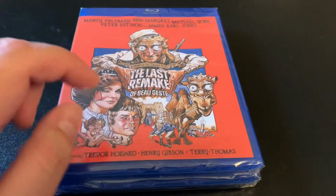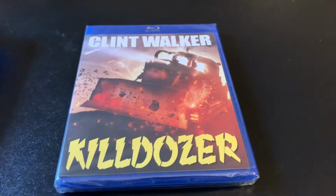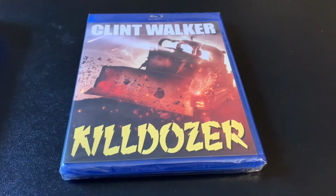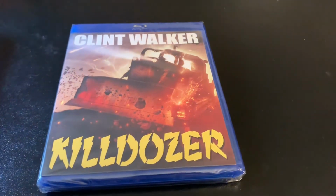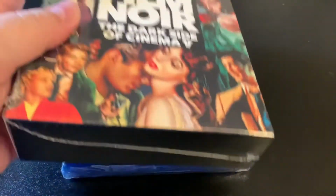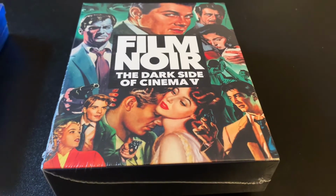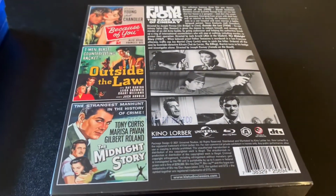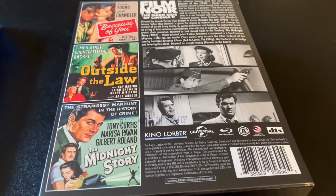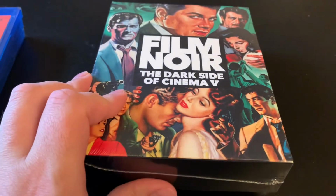So, long story short, I finally got myself a copy. And I wanted to get myself a copy of Killdozer, classic TV film. So picked that up. I also threw in, not a sale item, but a brand new item, the film noir Dark Side of Cinema 5. I have collected all these so far, and I see that there's, I think, 2 more sets already planned. So definitely we'll be getting those also, but this is the latest one.